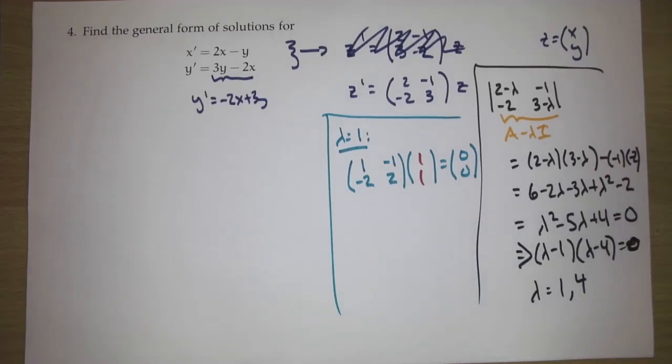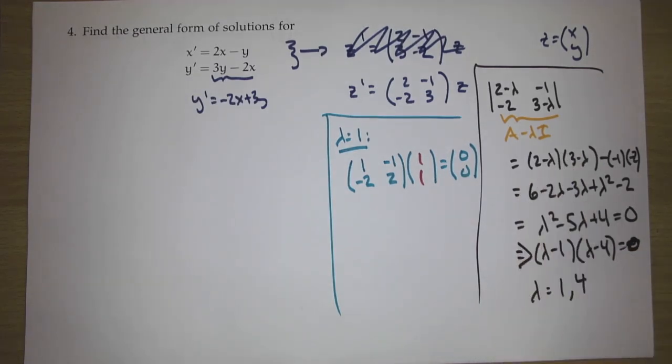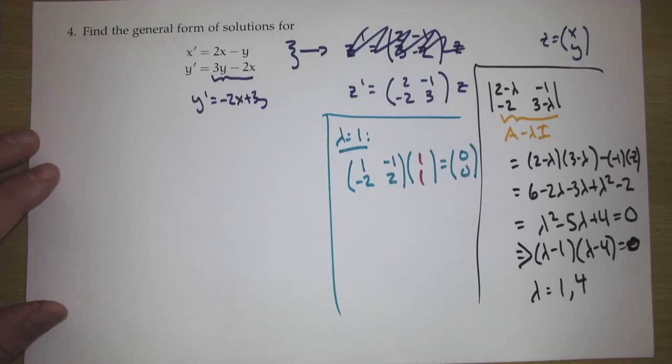Now, there are people in the math department who would come in at this point and say, Steve, I am ashamed of you. You should never write A minus lambda I. It should always be lambda I minus A. And then I say, I record the videos. You don't. I get to say what it is. No, I would never say that to that person. No, I just do that because I'm a forgetful person.